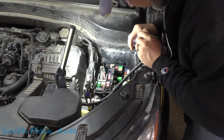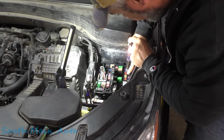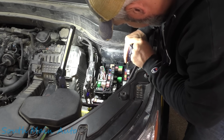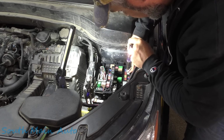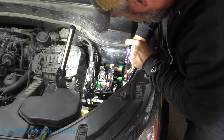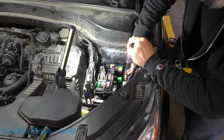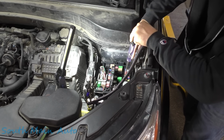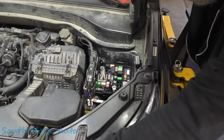All right, so I'm kind of curious here. Yep. Oh no. Boy, these fuses are really deep. Okay. So that's turning the relay on and off, obviously. We can all see that, right? Okay. So we have direction. We don't have an answer, but we have direction.